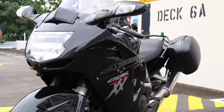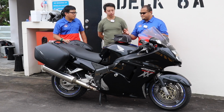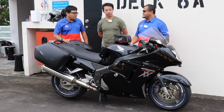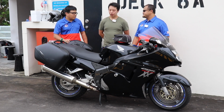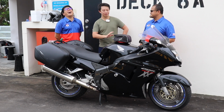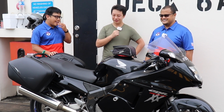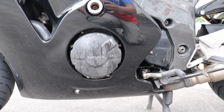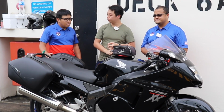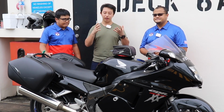Yeah, it's something that us riders can appreciate, you know. Which feature of this bike do you actually love the most? I love the whole bike actually, the package. Okay, I need to think first. I think the engine to me is really the thing, lah. It's really bulletproof. It's very, very smooth, and very responsive.